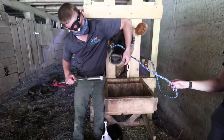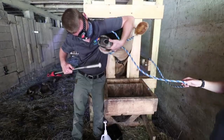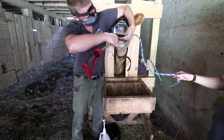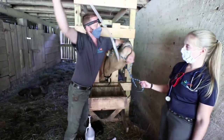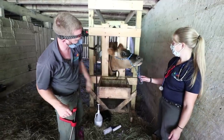I usually will let them start to chew a bit on my fingers. All right, good. And we'll slide this in gently over the back of her tongue. Usually they'll tip their lip up if they swallow it. Here she goes.